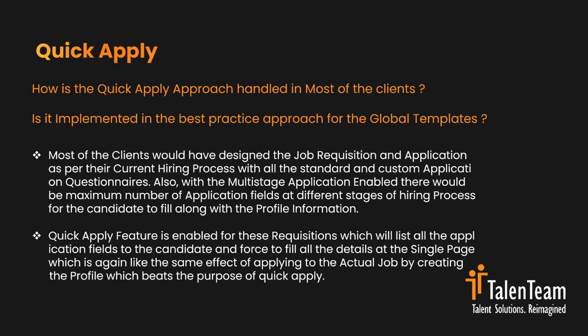So if we enable the quick apply for such requisitions, one single page will list out a big checklist, and when the candidate has to fill these fields in one at a time, this defeats the purpose of having the quick apply at all.